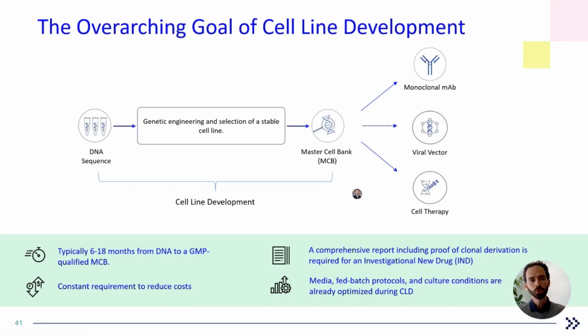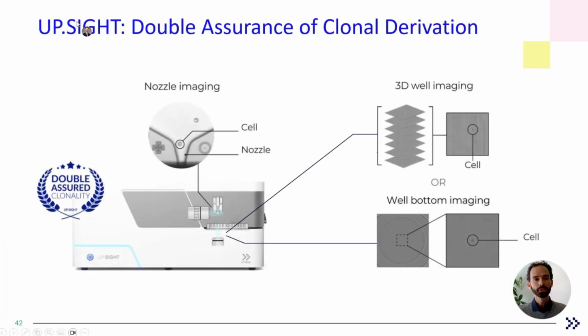On top of this, in order to fully cover the requirements from the regulatory health agencies, the producers of biotherapeutics need to provide proof that the newly developed cell lines were derived from a single cell, the so-called assurance of clonal derivation. In the early days, single cells were placed on culture plates either by the method of manual limiting dilution or flow cytometry. Both are inefficient and cumbersome methods and lead usually to very low recovery of clones. Clonal derivation assurance was documented by imaging the bottom of the plate after plating the cells.